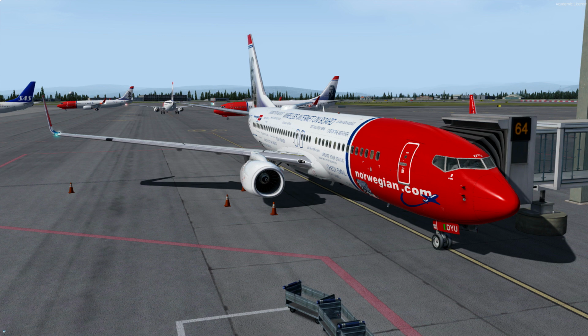North Shuttle 14 Sierra, thank you for patience. Contact approach on 120.45, Storm. 120.45, Storm, North Shuttle 14 Sierra. Request permission to start. Scandinavian 496, push and start approved, QNH 1009.